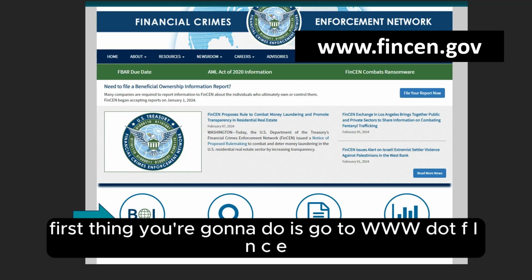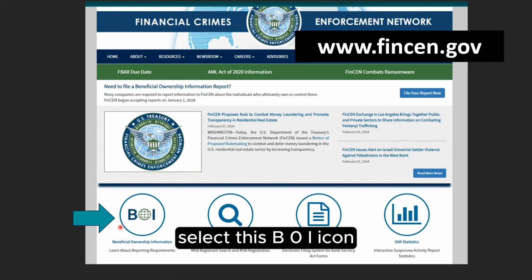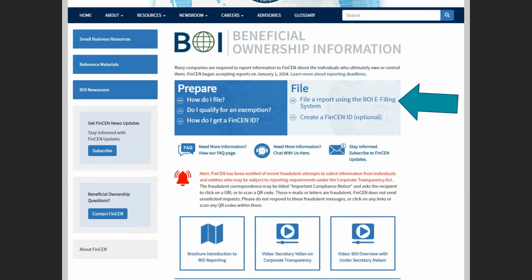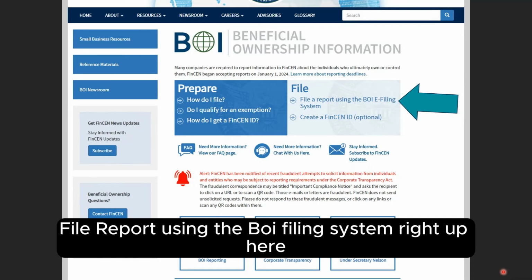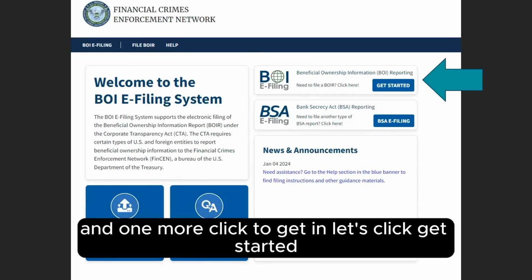First thing you're going to do is go to www.fincen.gov. And in the lower left-hand corner, select this BOI icon. Then we are going to click on File a Report using the BOI filing system right up here. And one more click to get in. Let's click Get Started.